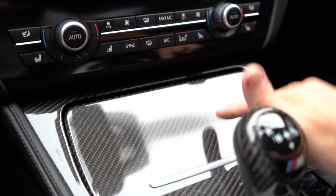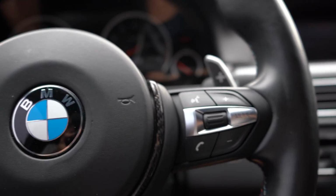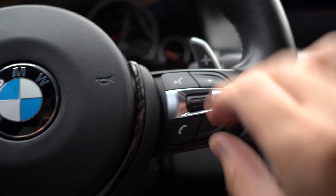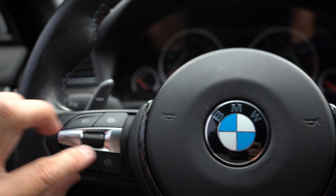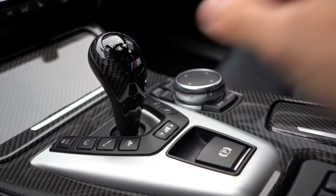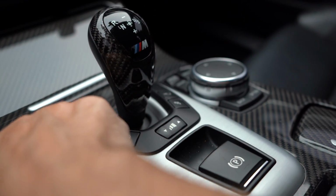You have a nice carbon fiber interior here, which was an important spec as we talked about before. You get basically these buttons here on the steering wheel. I'll show you the M modes as well, and then we'll turn on the car. So the car also has spec'd out here as carbon fiber, which is nice. You get a lot of buttons.